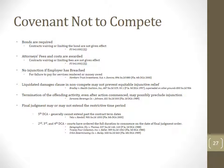What we mean here is, for instance, a three-year non-compete that you would think commences upon the execution of that agreement or the termination of an employee, and then a year later the employer files suit to enjoin. The case takes 6 months to get to completion, at which time the final judgment is ordered a year and a half into the term dates. You would think that there would be only a year and a half left on that judgment, that the judgment could only name another year and a half for the injunction time period. That's how the fifth DCA would hold. The other courts, at least the second, third, and fourth DCA, may hold differently and would have the full 3 years be enjoined starting from the date of the final judgment order.